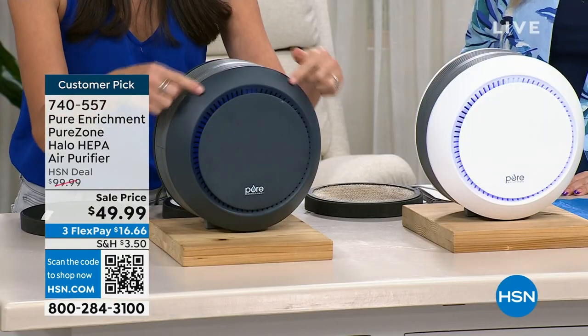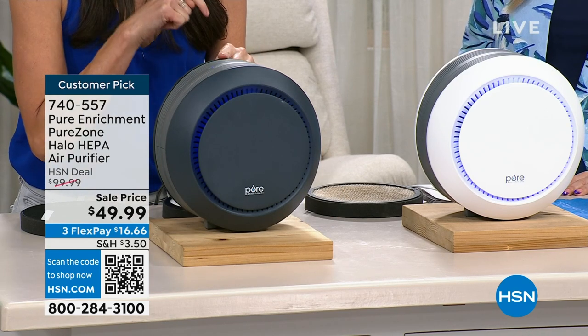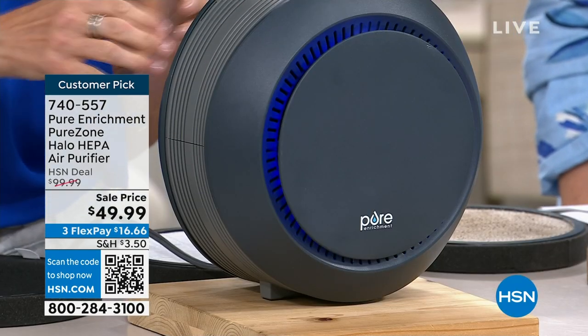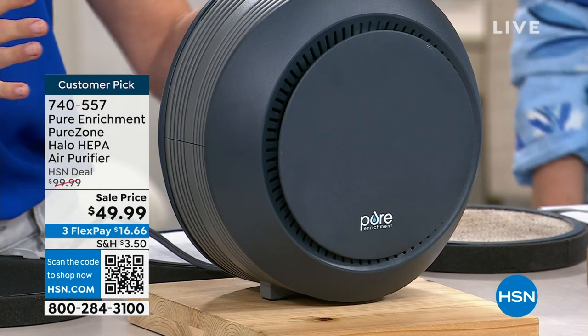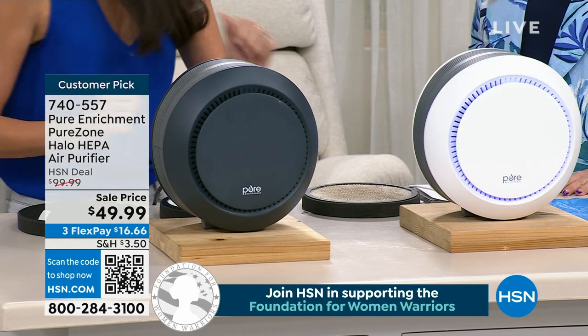Absolutely. So when you see this light that's in the front, that halo, it's on light number one. If I push it again, it'll go to a brighter light number two. And if I push it a third time, you'll see that sleep blinking. After 5 seconds, it will completely turn off. That means that now you have no light. Oh, okay. So with the white and the graphite, you're both going to have that blue light if you want it. But if you don't want it, you don't have to have it.